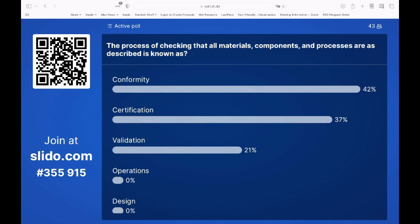EASA cares about something called stall identification. Can the pilots identify without, you know, trying to think about it, that a stall is about to happen? The FAA doesn't give a flying. They like stick shakers, but they don't need stall identification. It creates a difference in design things, so the FAA will sign it off, but EASA is the one that actually requires it. But that's certification and validation.